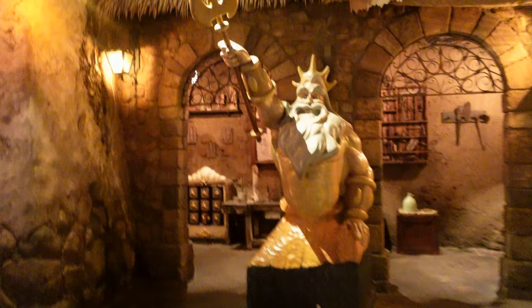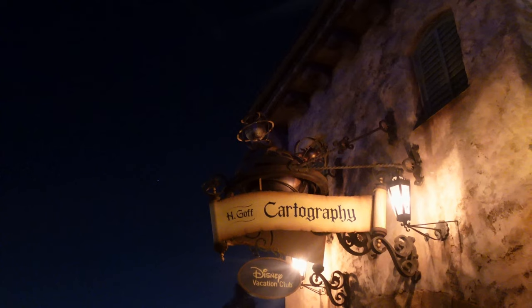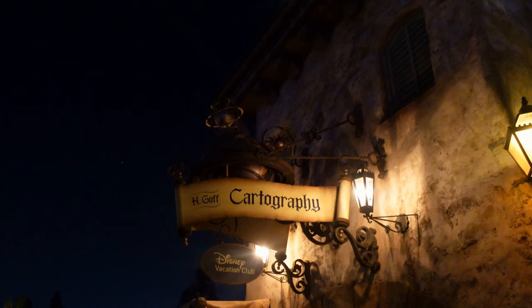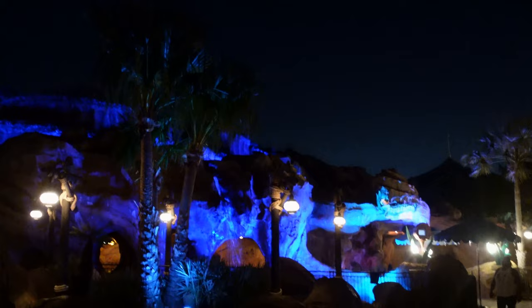Well, it's you, so let's go under the sea with Ariel. Before we even go out there, this used to be over where Ariel's Grotto was. For Ariel's Grotto, they used to have this Poseidon slash Triton. Also our buddy Harper Goff, who designed 20,000 Leagues Under the Sea, so when New Fantasyland replaced it with Ariel, 20,000 Leagues and Seven Dwarfs Mine Train, Harper Goff does get H. Goff cartography and a nice little steampunk on the top for the style that the Nautilus was built in. And the waters here actually contain some volumes of the water from 20,000 Leagues Under the Sea.